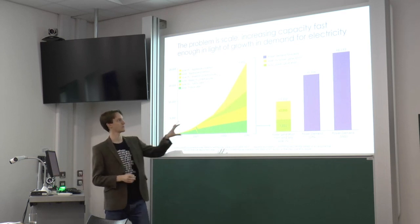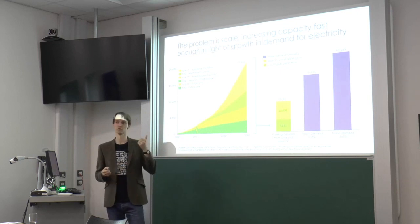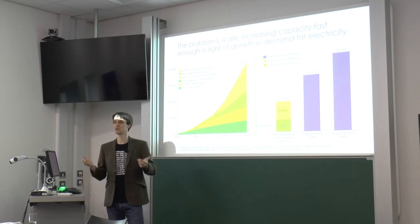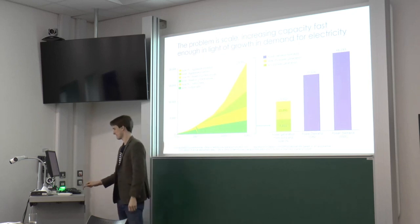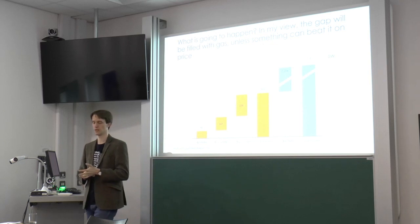So that is what creates this clean power gap. And this is why ultimately we need new technologies. We cannot get to the scale required to meet net zero by 2050 with the technologies that we currently have. So this is what sets the market for fusion.